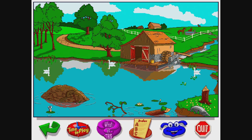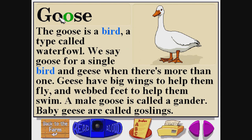Goose. G-O-O-S-E. The goose is a bird, a type called waterfowl. We say goose for a single bird, and geese when there's more than one. Geese have big wings to help them fly, and webbed feet to help them swim. A male goose is called a gander. Baby geese are called goslings.